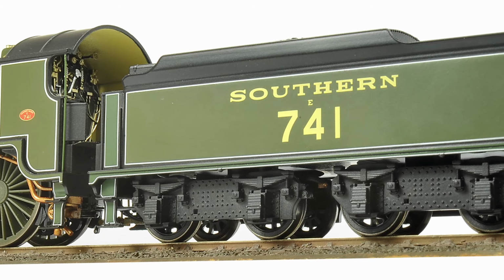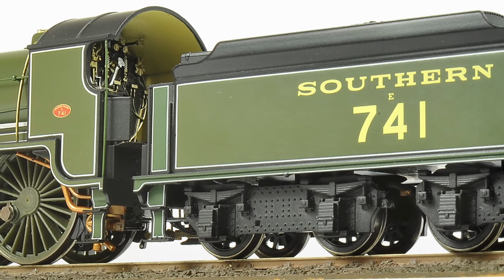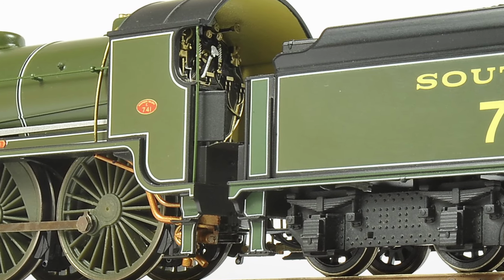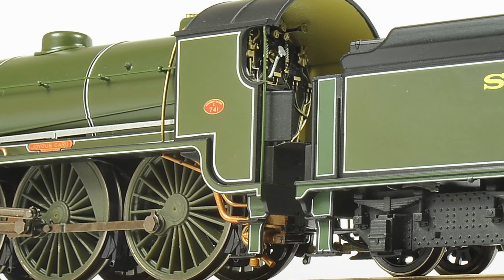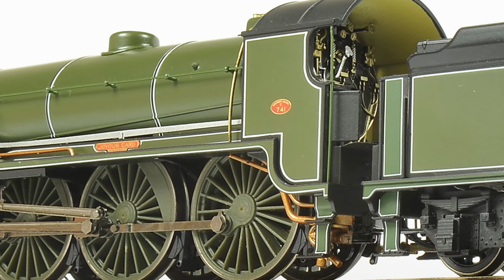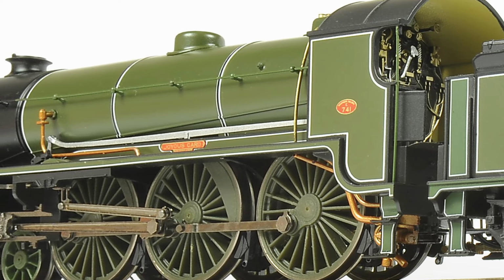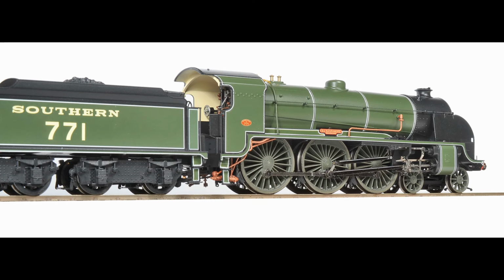And look on the model, full cab detail is incorporated. It really is fantastic. The livery application is that of a professional, in fact, possibly even better. It's not the first Arthur that Hornby has made. It's about the 4th or 5th, and this one dates from 2008, with smoke deflectors, but the bogie tender.